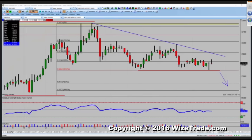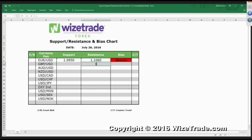Really don't have any problem with it. Okay, so resistance right now is 132. That's key resistance, by the way. Support is 130.50. That is really key support, and it's bearish. All right.